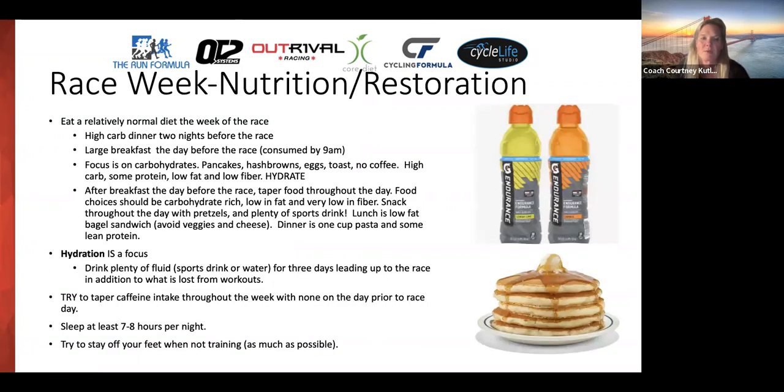Nutrition and restoration in race week. So most of the week, you're going to eat a relatively normal diet. And then 2 nights before, so Friday night, you're going to have your high carbohydrate dinner. So what I consider your big pasta dinner should fall on Friday night. Then Saturday morning, you'll have your large breakfast, ideally finished by 9 o'clock. And that again is focused on high carbohydrates like pancakes, hash browns, eggs, toast. Try to avoid coffee if possible. And you definitely want to keep it low fat and low fiber and focus on hydration, starting at breakfast and throughout the day.